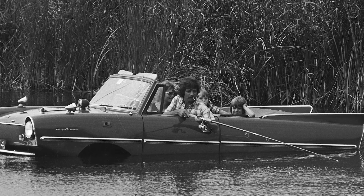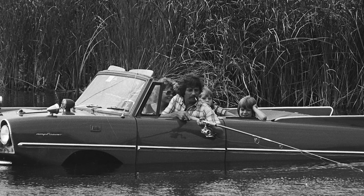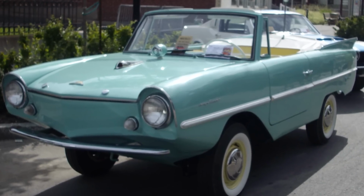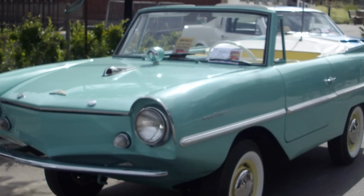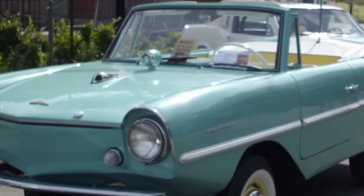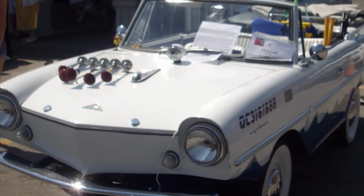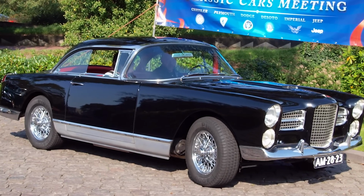This was ineffective, since every time it operated in the water it needed to be thoroughly greased to stop permanent damage and rusting. There were 13 points in total that required greasing, and in order to reach one of those points, the backseat had to be removed completely, which was a total pain in the rear. The car only offered modest performance at best on and off dry land, and that didn't go over well with the public when there were so many other options to choose from at the time.